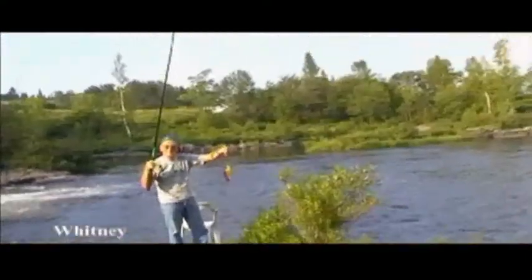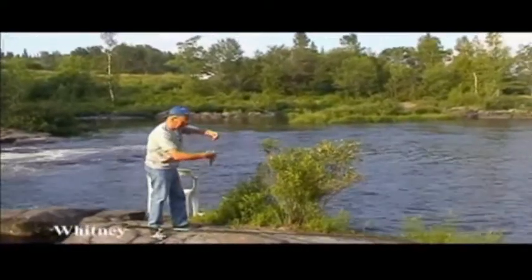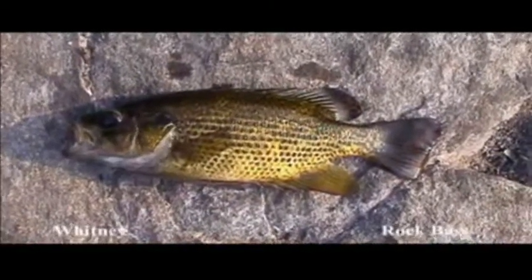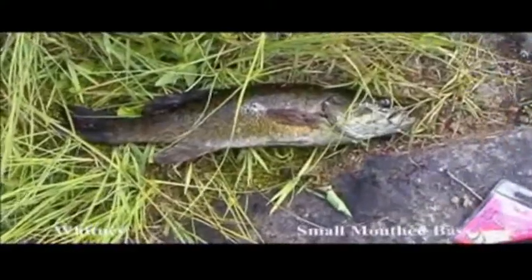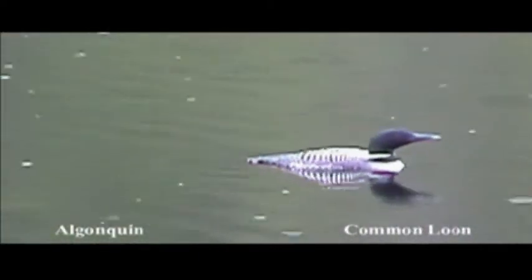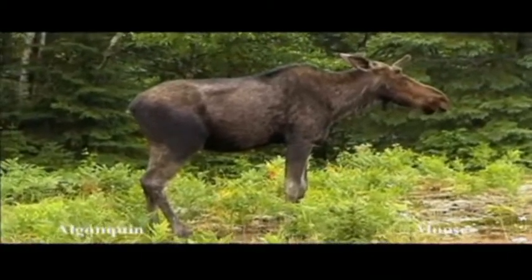Nice one. This fish is called a rock bass. This is called a smallmouth bass. The wide open roads of Canada. A moose in Algonquin Park.